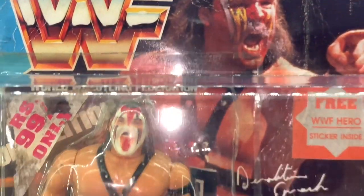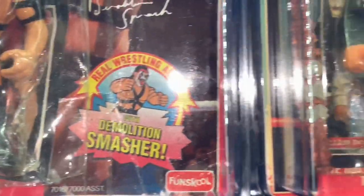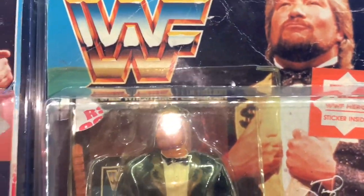First up, we have Smash and Ted DiBiase from the Fun School line from India. Now, while these cards may look damaged, they're actually in great condition for the Fun School line, as most of them are ripped in half, torn, and open.